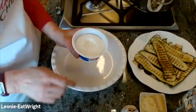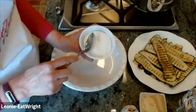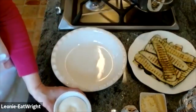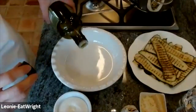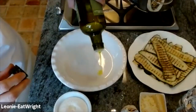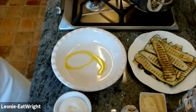We'll start with the ricotta. I roughly, when I have a pot of ricotta, I divide it in sort of 3 bits, and I put the ricotta on the bottom first. But before I do that, I'm going to add a little bit of olive oil to make sure that the lasagna won't stick to the sides.